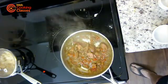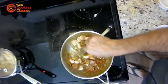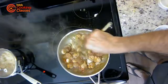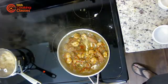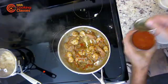All right, last thing that goes in are our shrimp. They get mixed through. I can turn that burner off now. There is enough residual heat in this pan that it is craziness. All right. And what else I got? That's it. Oh, damn. I am forgetful.